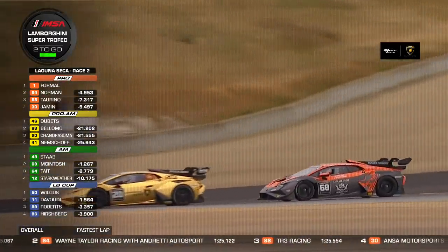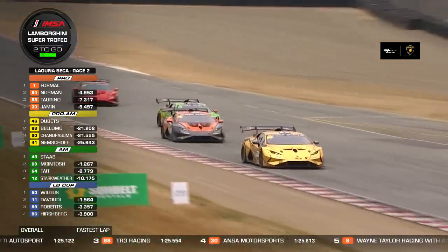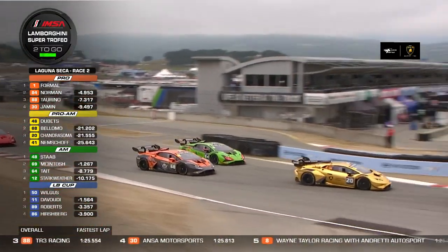Belomo under heavy pressure down into turn 10. Man, another bold move. You don't see a lot of passes happen at 10. We've seen 2 in the last 3 laps in the same place.